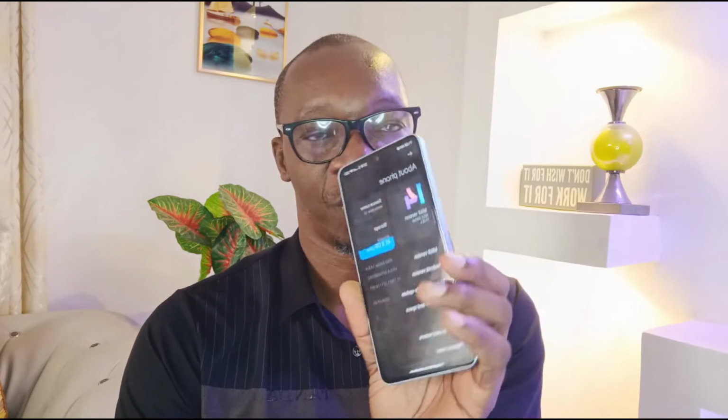On the software front, this guy still runs MIUI 14. HyperOS is said to be on the way for it at some point in time. So if you buy one, you'll eventually get upgraded to HyperOS. Not that there's much of a difference between MIUI. Okay, I call it MIUI. I have always called it MIUI, but I know that the more popular pronunciation is MIUI.